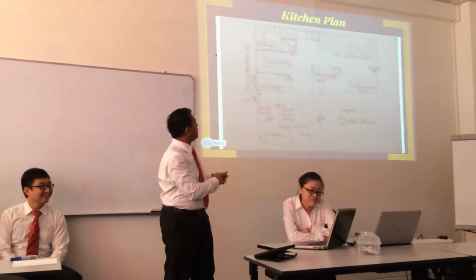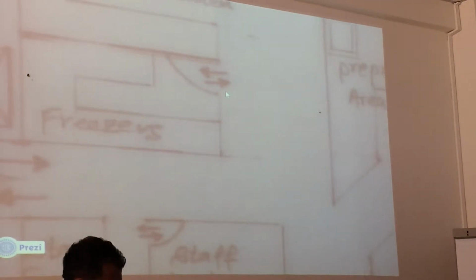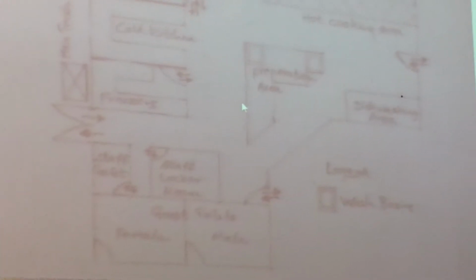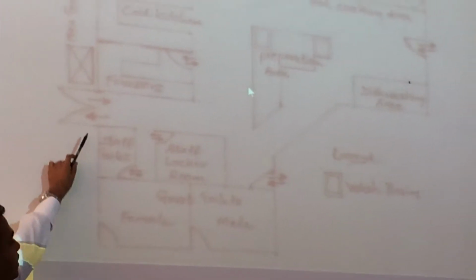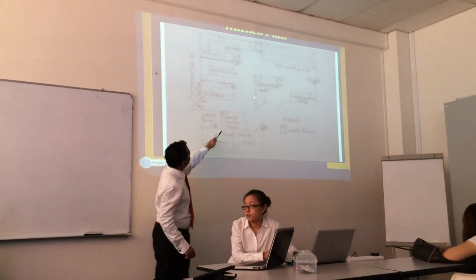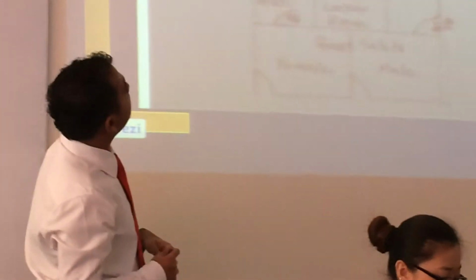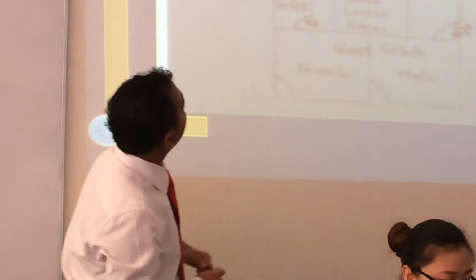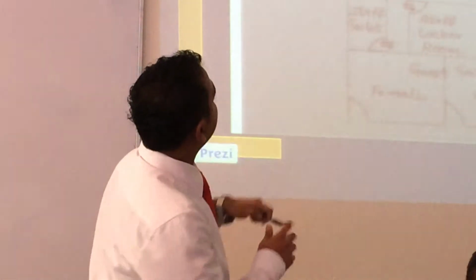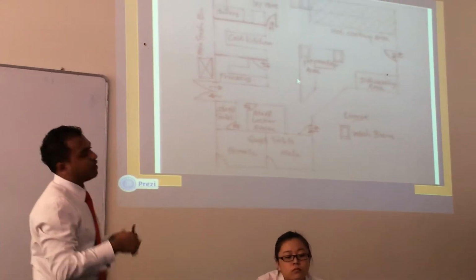This is the layout of the kitchen. Actually, this is the staff entrance, so they can go into the kitchen, and they have a locker room over there, so they can change inside here. Okay, this is the staff toilet. Then we have the freezers and utilities over here, and after that we have the cold kitchen.